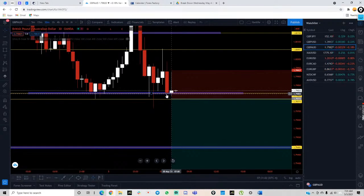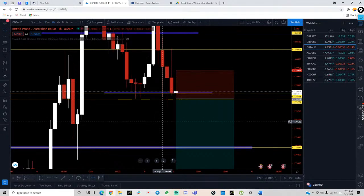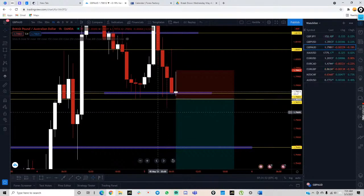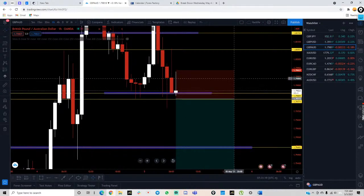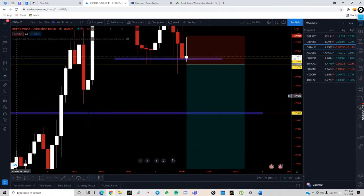The potential is there just the same. Looking at it on the 1 hour time frame, once we start to break the low, we can continue to push down. But yeah, I think once we start to break about here, we should be continuing down to this level.